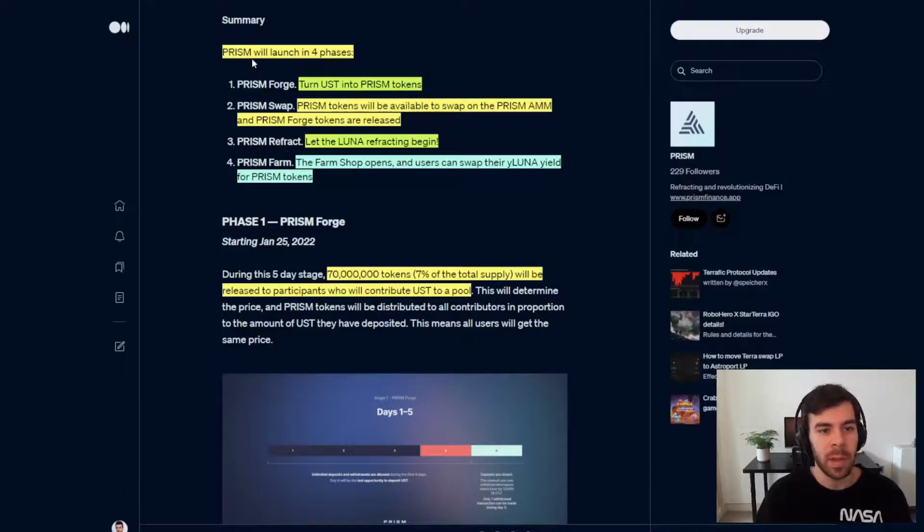So Prism will launch in 4 phases from the 25th of January. I think this is a very fair launch. The way it will work, you just deposit USD in their protocol, and then you will get back Prism at a certain price. And I'm going to tell you how the price is defined now.